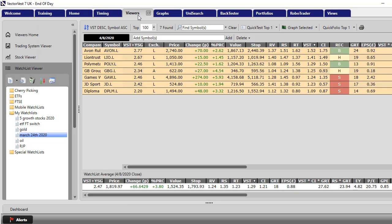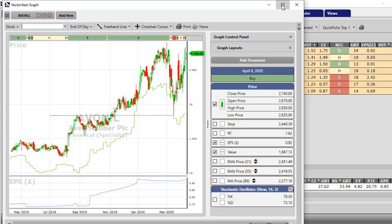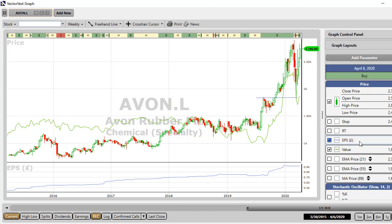So if I go to viewers, those are the stocks that I'm holding, and here we are. As you can see, a common theme of all of these stocks, apart from one, is the high relative safety. So if I just chart these and have a look, that's Avon Rubber, and again let's load a 5-year chart of these, folks.